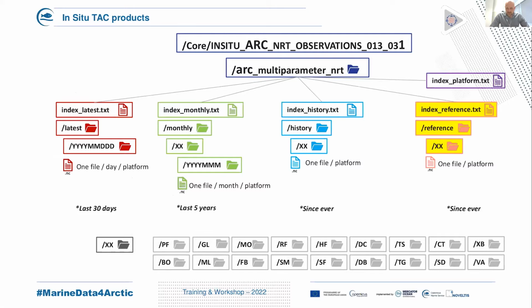It's a bit technical, but you can see we have what we call the ARC multiparameter in real time, and here you will find, as I said, the latest, which is one file per day per platform. Then you have on a monthly basis, one file again per month per platform. And then in the history, you have one file per platform. Platform can be a ship. So if you go into the history and look for a certain ship, you will find all the CTD data from that ship since we started harvesting. And you can see at the lower panel here, you see a lot of abbreviations, and I will come into this on this next slide.